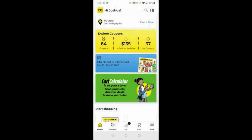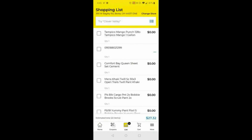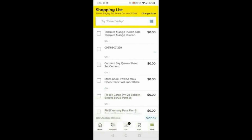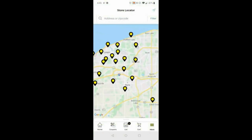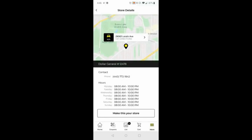Alright, first, you are going to want to grab the Dollar General app. There's a couple ways to do this. This is how I do it. First, you're going to hit in the bottom middle here. You're going to see that list button. Tap it. At the top, right above the white box, you're going to click Change Store. This is going to open up an area of stores around you. So when you are near a store, you'll see the little blue dot on the store. Obviously we're not at a store, so that's not going to happen, but we're just going to select the store.